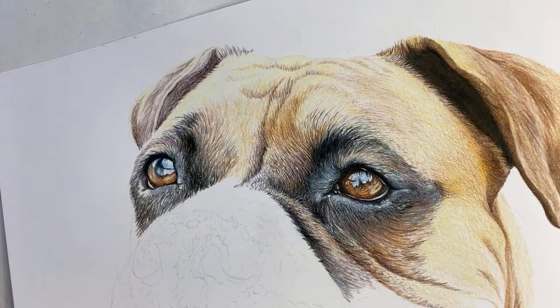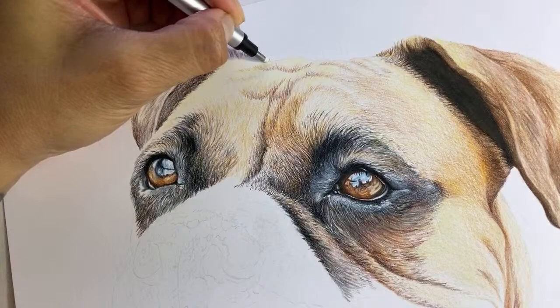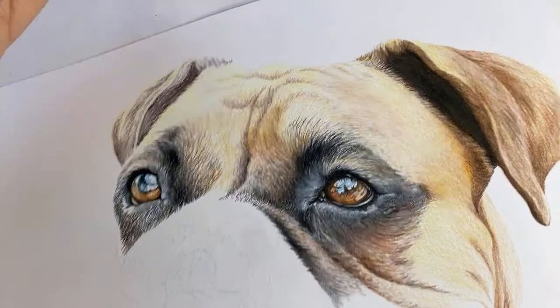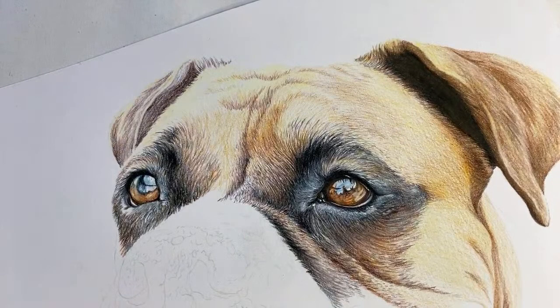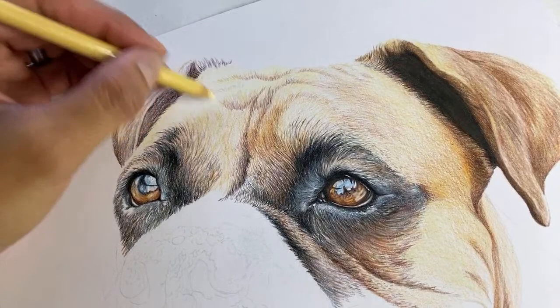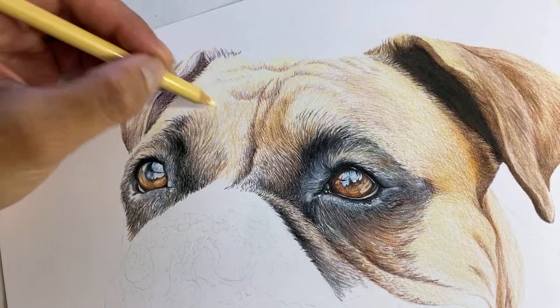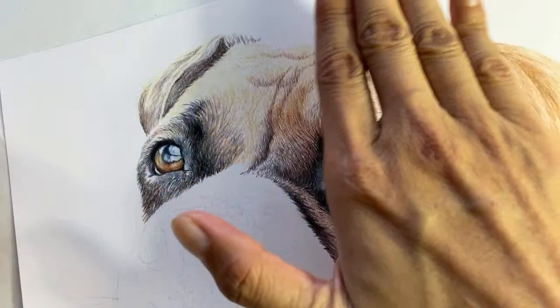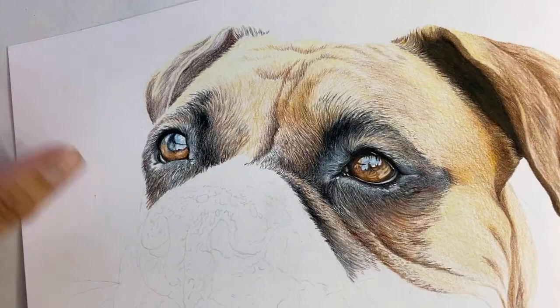Oh, this piece, you know what? I'm not sure because it's bigger. It's 11 by 14, and I haven't actually drawn a piece this big. I'm assuming it'll probably take 20 hours. That's my estimate. It's been 52 minutes since I've started drawing this portion right here, and I still have a long way to go.